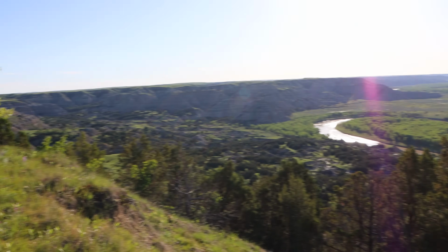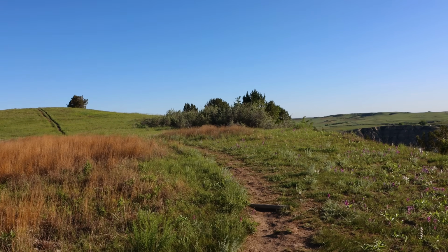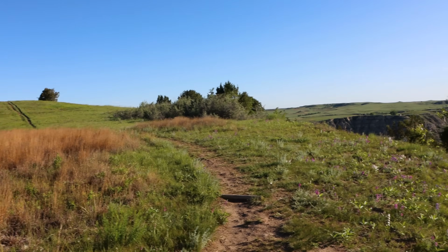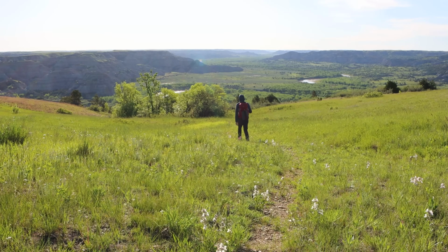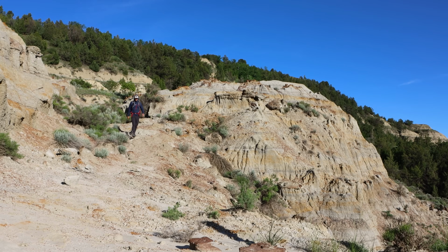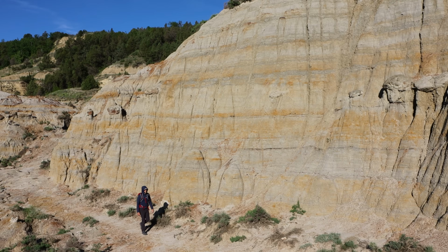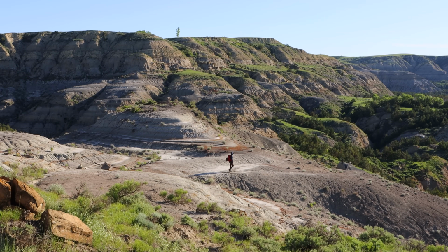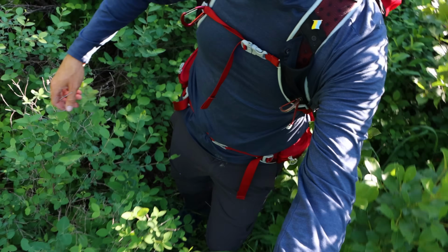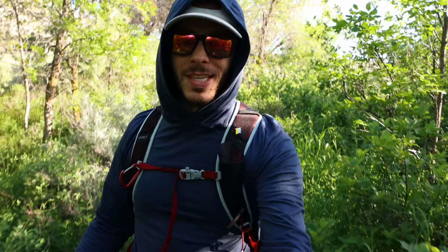And I need to backtrack a little bit. A couple hundred yards this way, there was an unsigned little path leading off in that direction to go down toward the river, and that's where I need to go. I think I'm still on the trail, but it's not much of a trail through this section here.